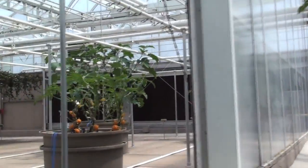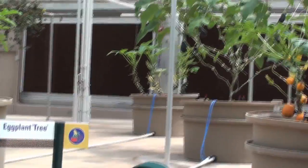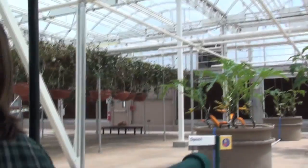These plants are definitely on their way up. Innovative growing techniques like the ones you see help increase yield while more efficiently using resources like water, fertilizer, and pesticides.